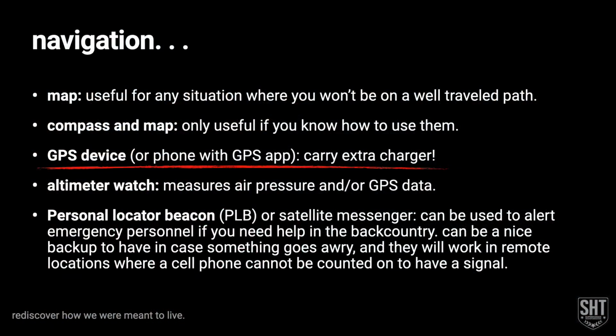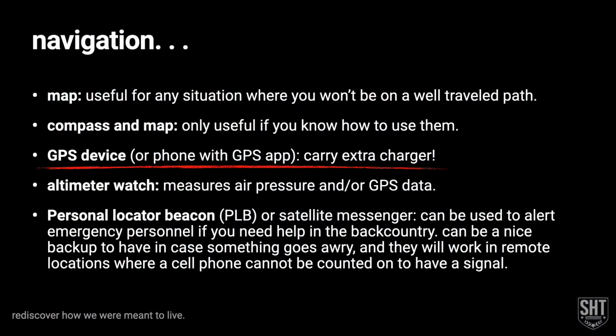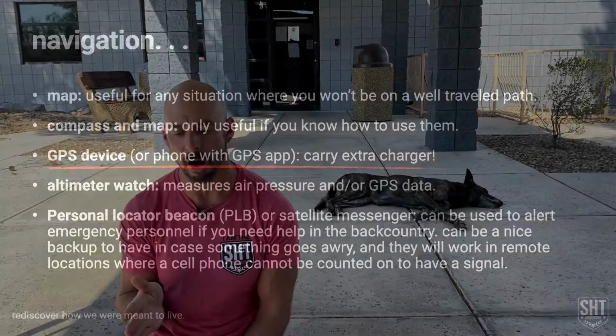A compass and map are only going to be useful if you know how to use them. A compass is only useful if you've got a map to partner it with, right? So I think the best thing to have on hand is going to be a GPS device. Again, I love the All Trails app because it tracks you even when you're off of cell reception and data reception. But then also from All Trails, you can print out a hard copy map just in case you want to have that on hand.